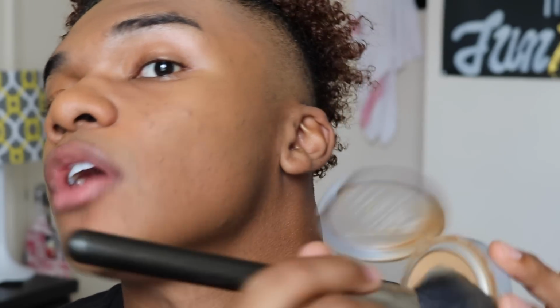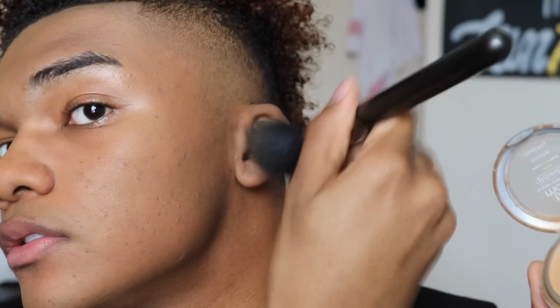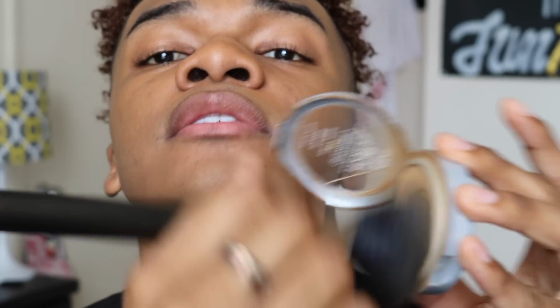Just light coverage all around the face. Nothing too serious. I'm not doing a lot. I really get heavy with it like this once I get to my neck, because you really want the neck and the face to match. That's my biggest rule. If I say anything, just make sure your neck and your face match, because if they match, you're good at having a natural look. And if they don't, you're just a dead giveaway.